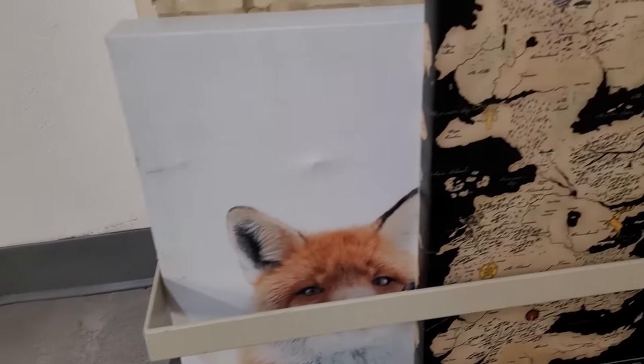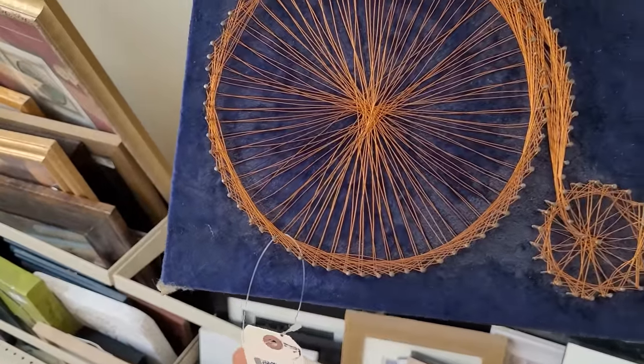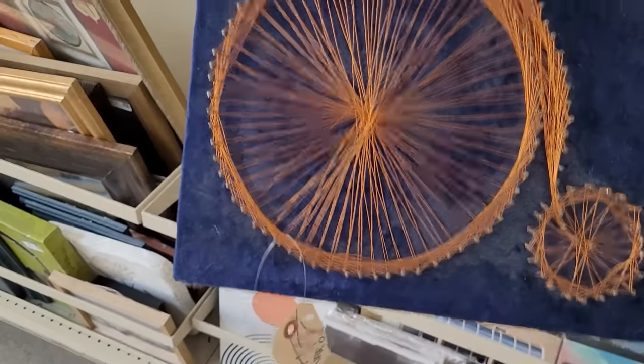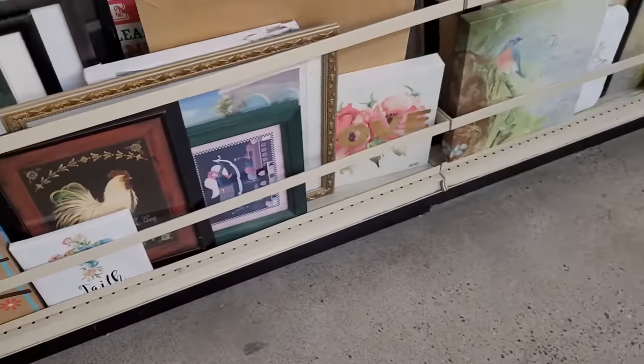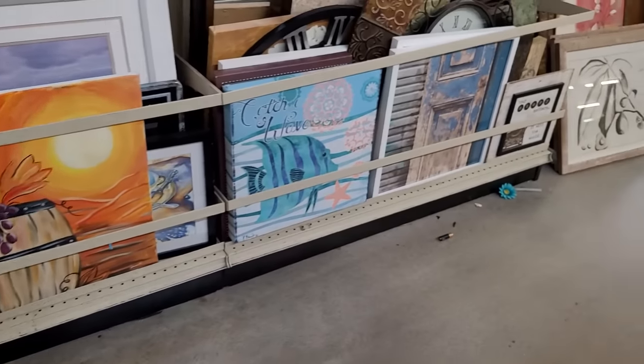We are taking a stroll through the artwork. There's a modern canvas fox there. Over here is a velvet-backed penny farthing bicycle made out of, looks like, brass wire. That's quite interesting. Very dusty. I don't know that that would sell ever so quickly, so we'll leave it for somebody else. Most of these are modern prints and canvases. So let's make our way over to the Halloween section at the front of the store.